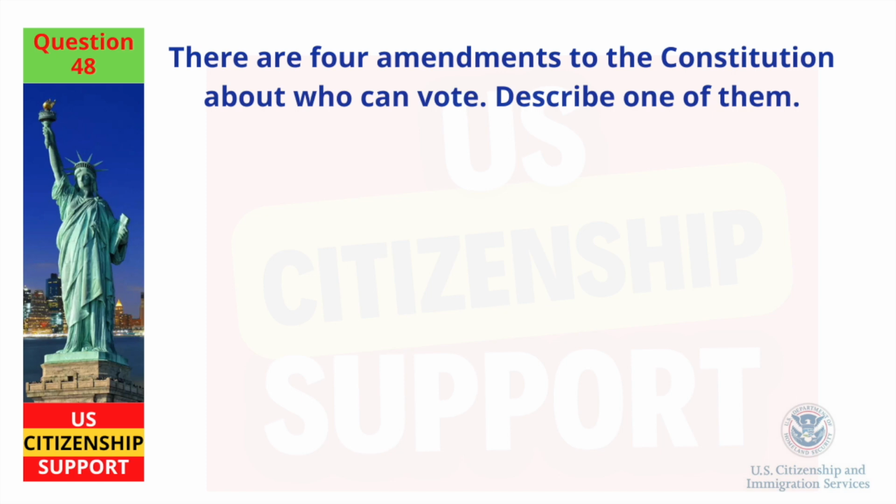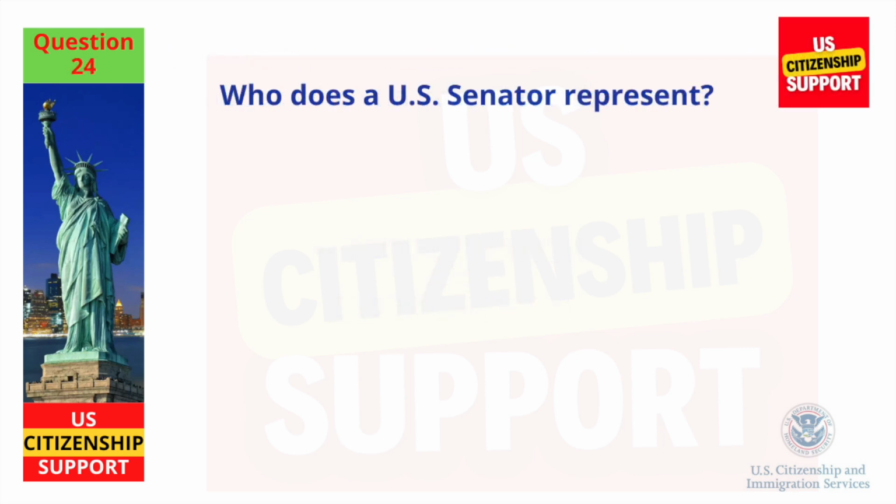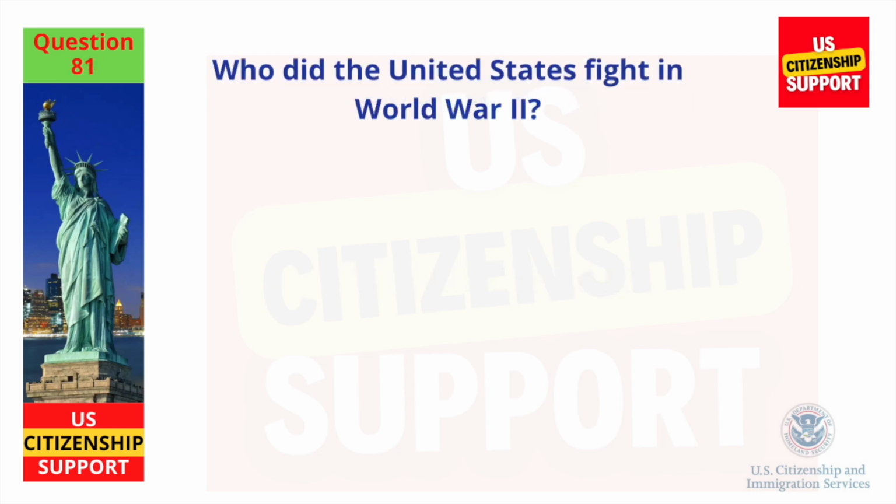There are 4 amendments to the Constitution about who can vote. Describe one of them. Citizens 18 and older can vote. Who does a U.S. senator represent? All people of the state. Who did the United States fight in World War II? Japan, Germany, and Italy.